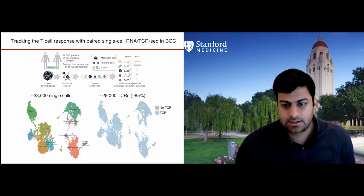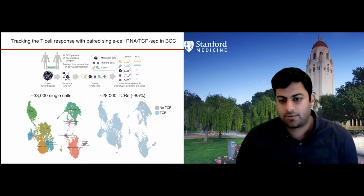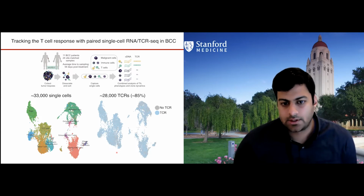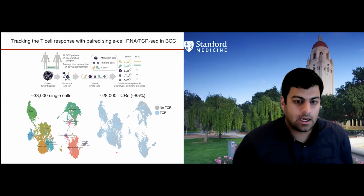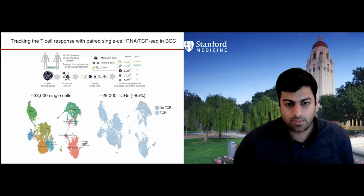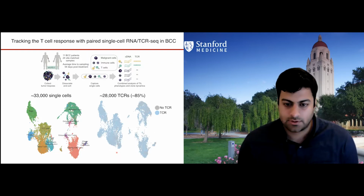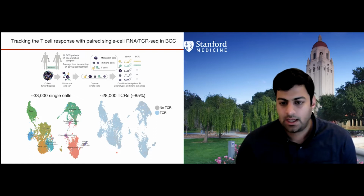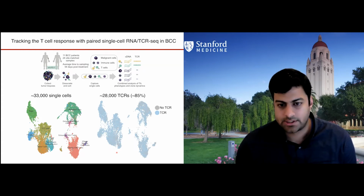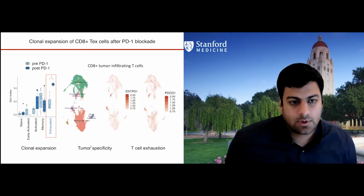And on the right, it's the same UMAP, but now colored by whether we were able to obtain paired alpha-beta TCR sequencing. If we did, the cell is colored blue. If we didn't, it's gray. And you can see that most of the map is colored blue. What this really allowed us to do, as many of you know, the TCR is somatically recombined during T cell development. And so now we can actually track the fate of individual T cells in patients over time, since these TCRs are inherited in daughter cells from parent cells because they're somatically recombined. So what does this data look like?